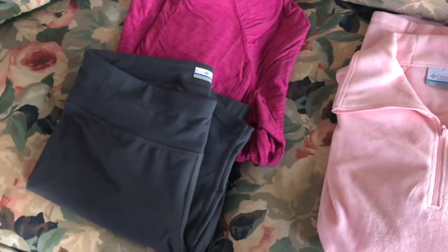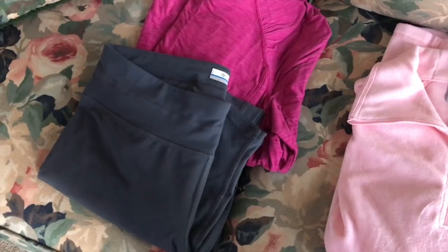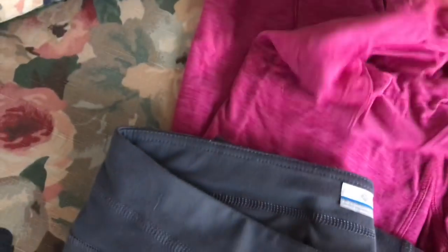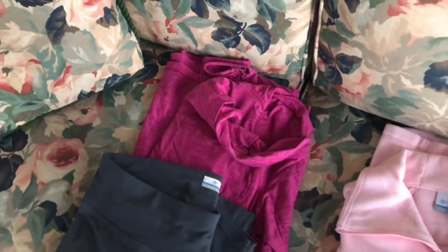And then my typical hiking outfit will be my Columbia leggings. These are hiking leggings, and then I've also got my Walmart Danskin top. It's got a hood on it, and I find that when I'm hiking during the daytime and it's windy, this thing is amazing at keeping the wind off me. So there you have it.